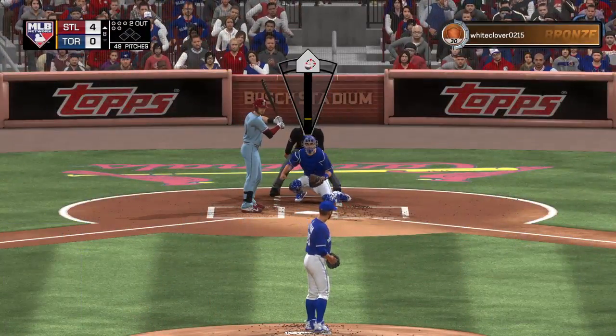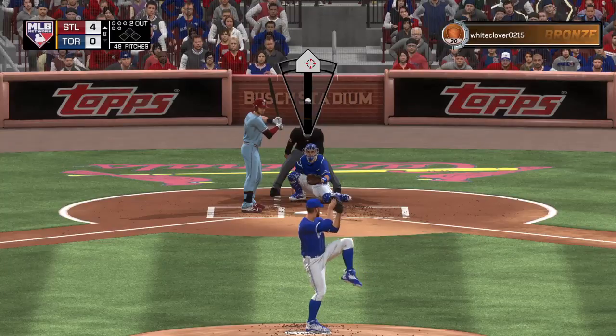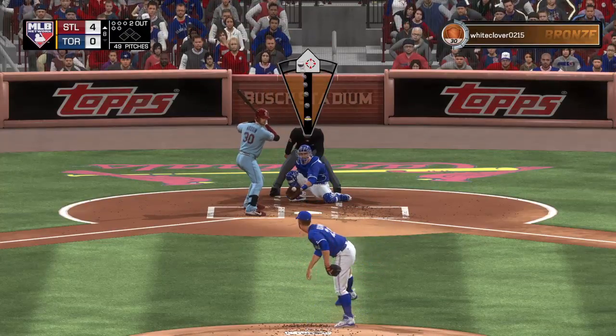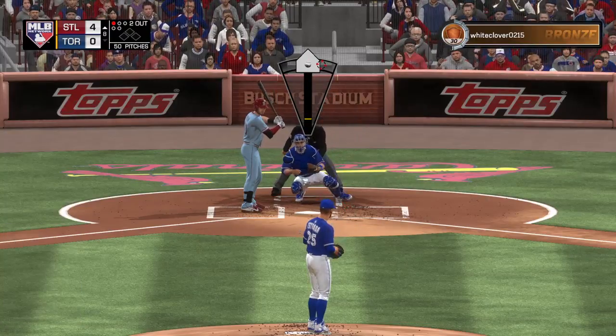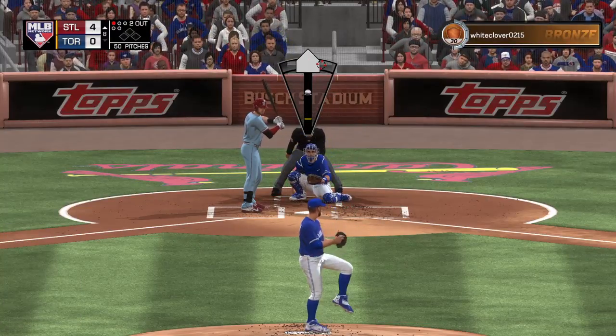The batter, center fielder, Tyler Naquin. Tyler Naquin is in with 2 away as he takes a ball. 1-0. Into his windup. Here comes the 1-0.